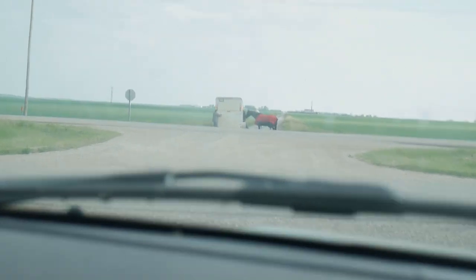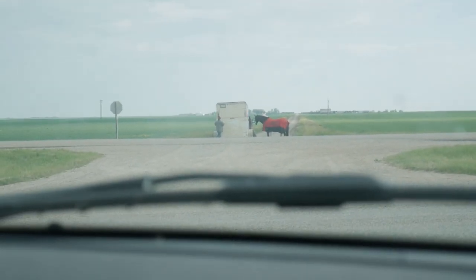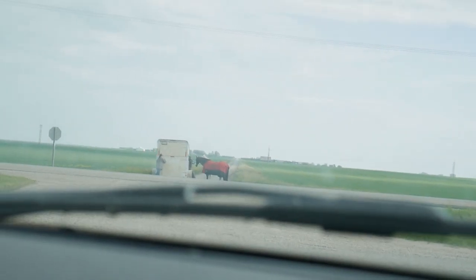Person pulled over and took their horses out of the trailer. What is wrong with this person?